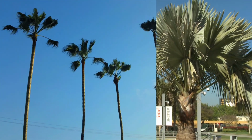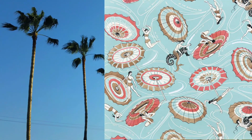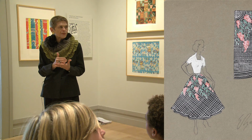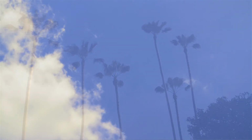When she came to California, she was so incredibly excited about the climate and about the landscape. She got really, really inspired by pink and red and the blue of the sky. The California sky is an incredible blue.